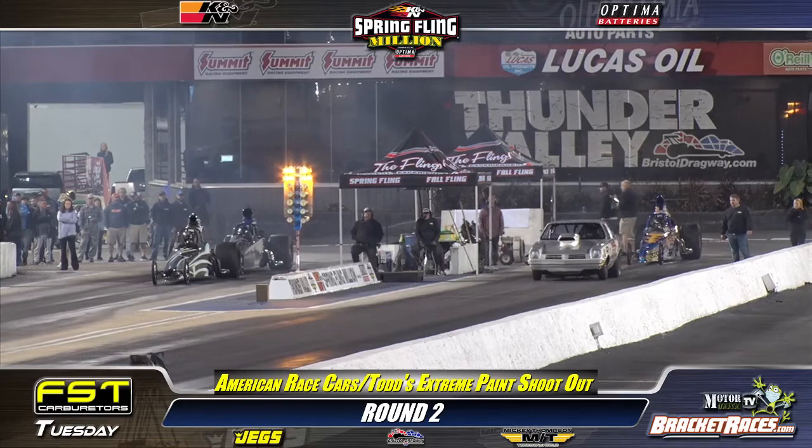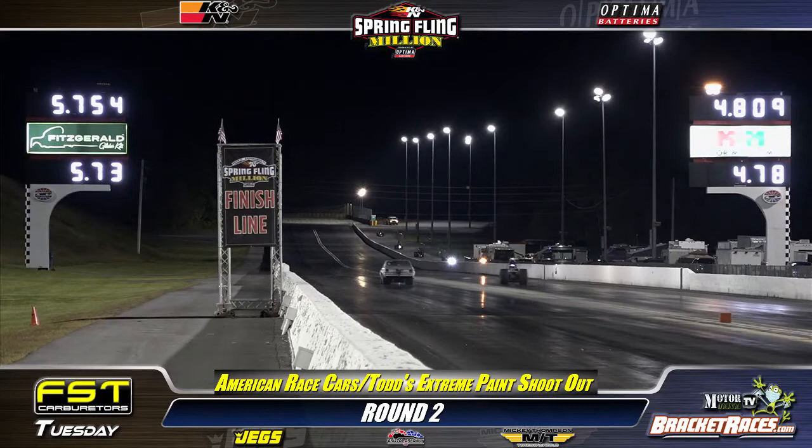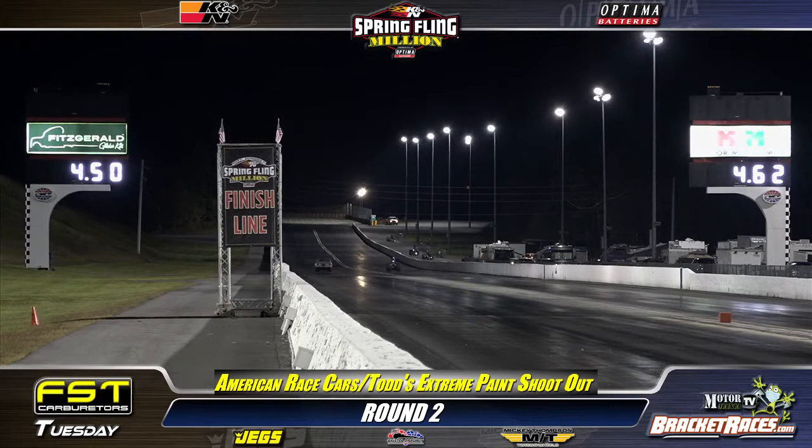Dan Northrup, left-hand side, 573 is the dial. Johnny Ezell dialed 478 on the right. 24 thou separate them, top end. Win light goes right side, Ezell. 002, take 19 to be 29 thou over, 31 total. Left-hand side, Northrup is 26 and two above, leaves him 19 behind. Johnny Ezell to the round of eight.